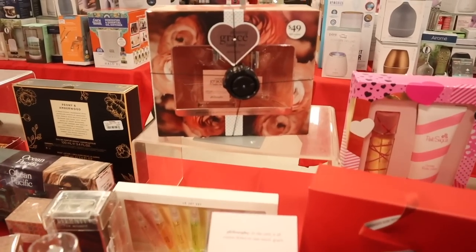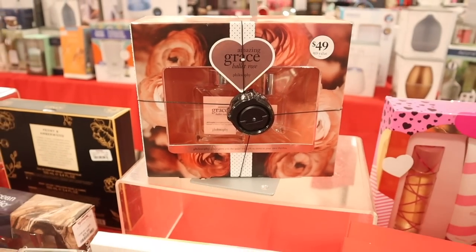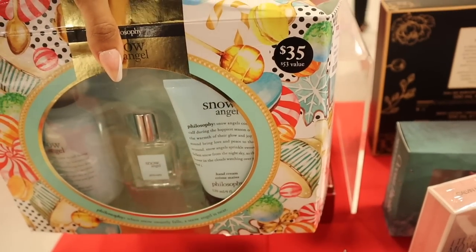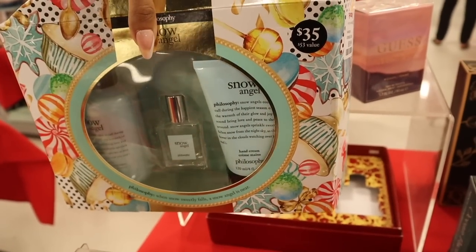So here's the first table full of gift sets, you guys. So I found Amazing Grace, the ballet rose, and it's usually $69. And here it's only, I believe, yeah, $35, so really good deal. And of course they have Snow Angel, but someone destroyed the packaging, as you guys can see. So the value is $53, and this set is only $20, so very affordable.